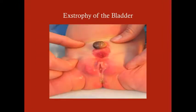And then here in a baby girl, you see the bladder here. The clitoris here is bifid, and the labia are outward pointing, divergent.